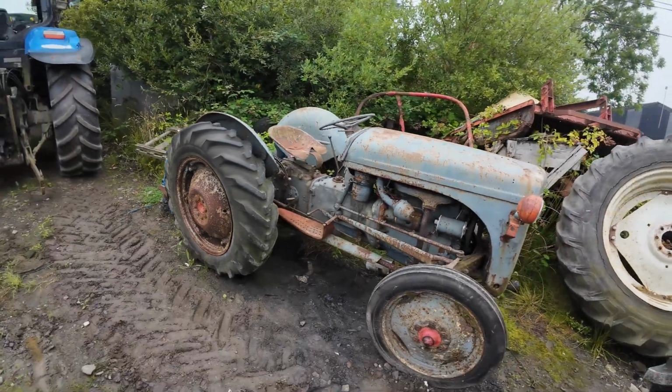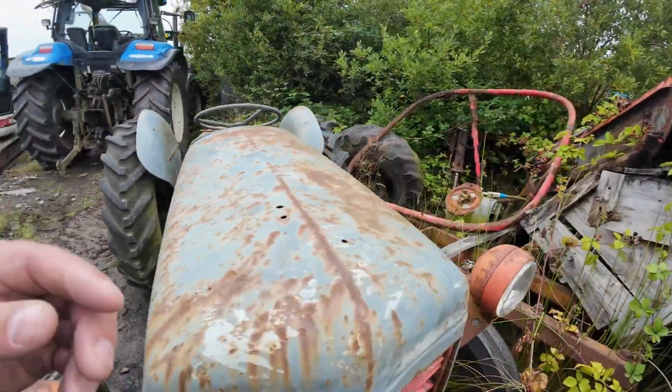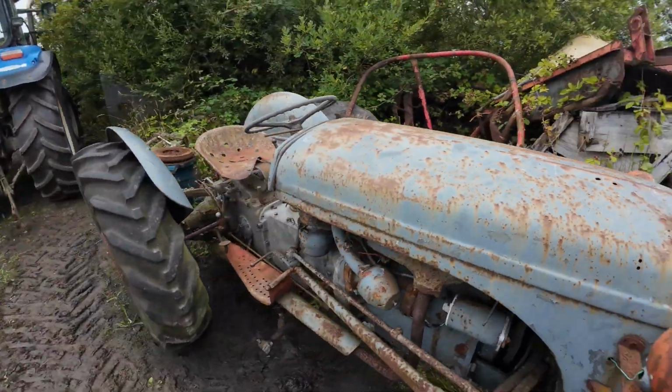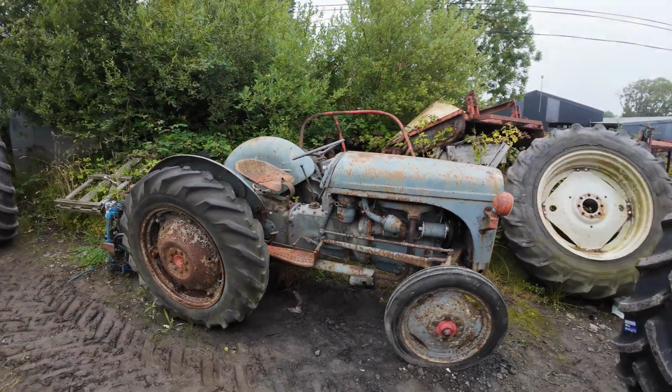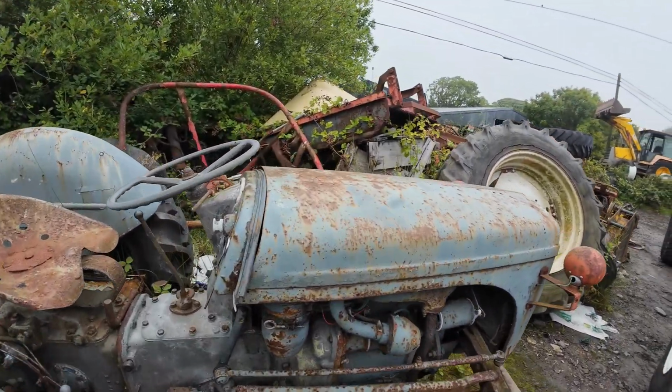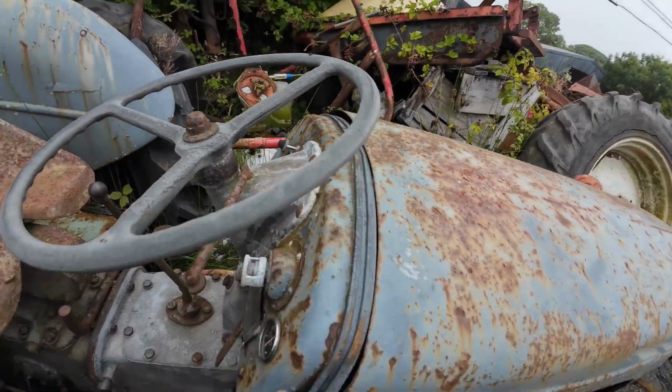Is she petrol, or is she diesel? Oh, what is she? She's diesel. Nice little diesel Ferguson 20 there with the downswing exhaust. Is there a badge in it? There's no badge, just where the badge would be.